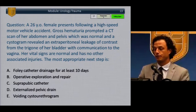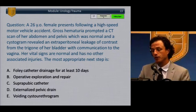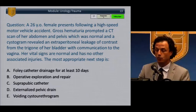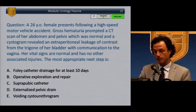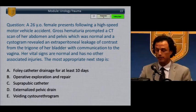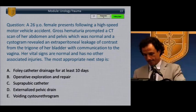A 26-year-old female presents following a high-speed motor vehicle accident. Gross hematuria prompted a CT scan, which was normal, and then a cystogram revealed an extraperitoneal leakage of contrast from the trigone of her bladder that communicates to the vagina. Vitals are normal, there's no other injuries. What do you do next?